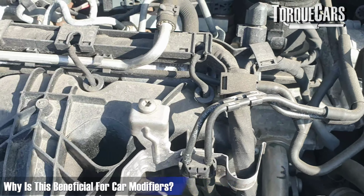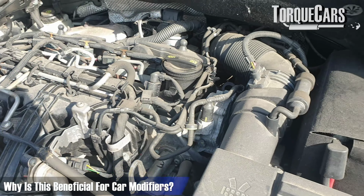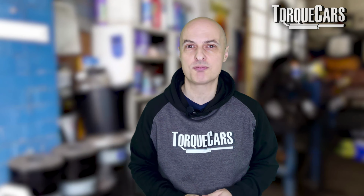And from a modifier's point of view, that is fantastic because it means you can go to the Volkswagen parts bin and get parts off the performance variants of these other models that were out there. And chances are they're going to fit because they've been designed to fit this PQ35 or this Volkswagen A5 platform.